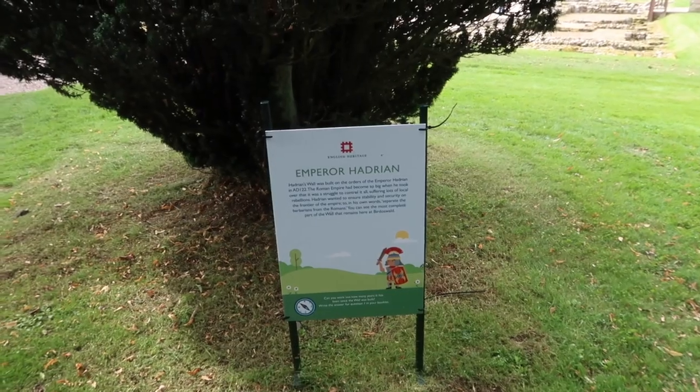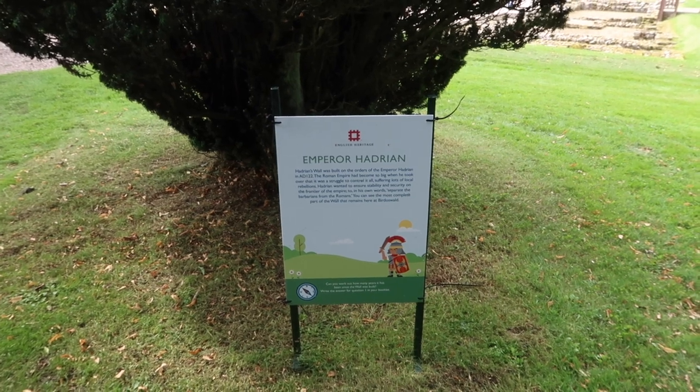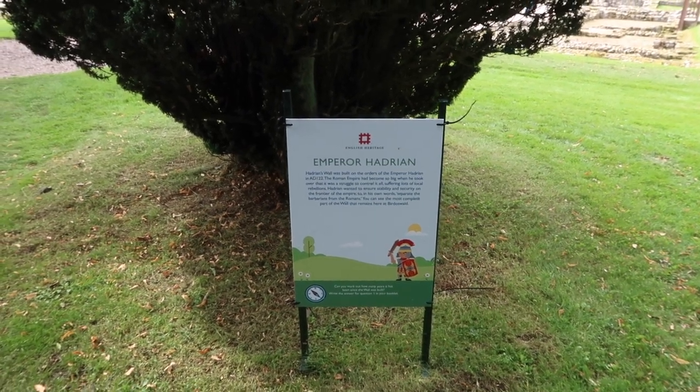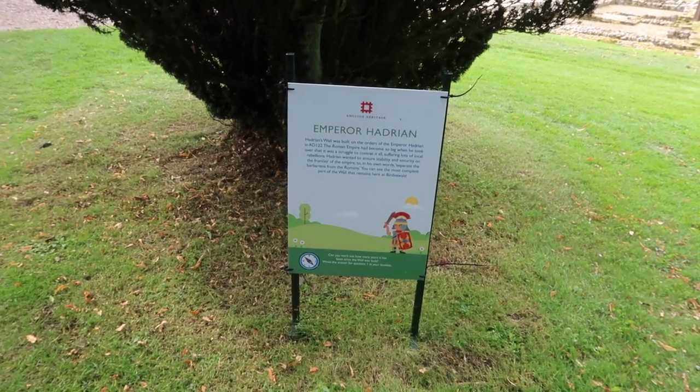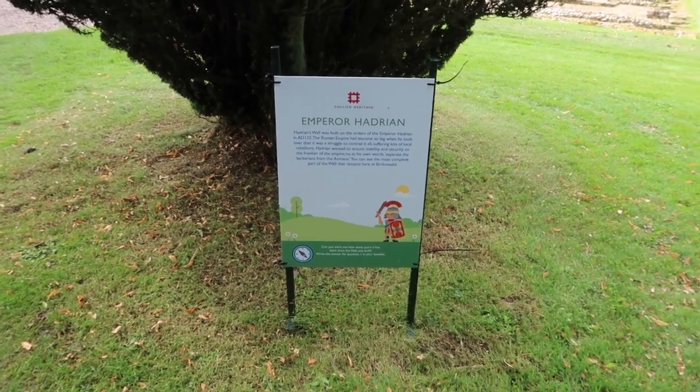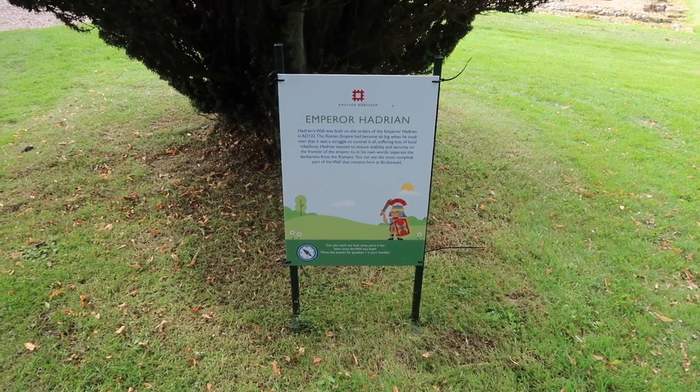I made a little mistake. Sorry about that. Turns out that the wall actually was built by Emperor Hadrian, not to keep the English from the Scots, but to keep the Romans' empire separate from the barbarians of the north, which technically, I guess, would have been the Scots, but shh, don't tell him that.